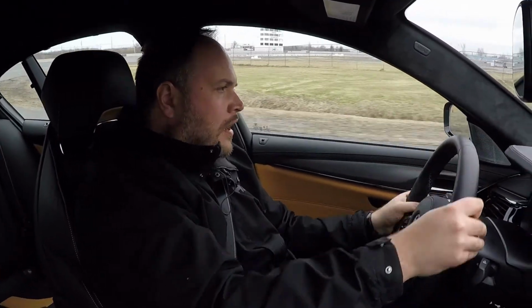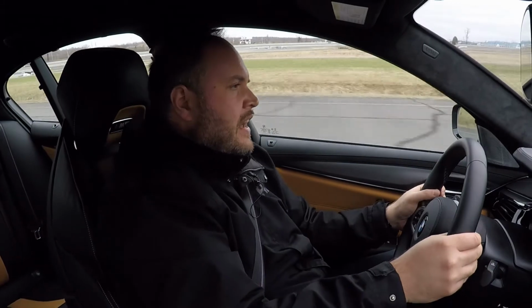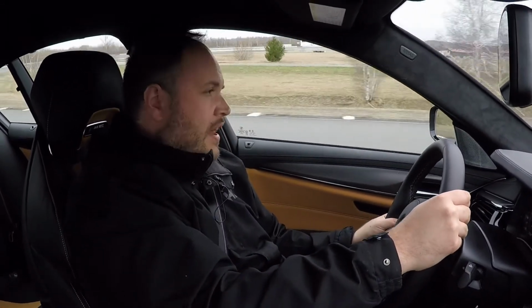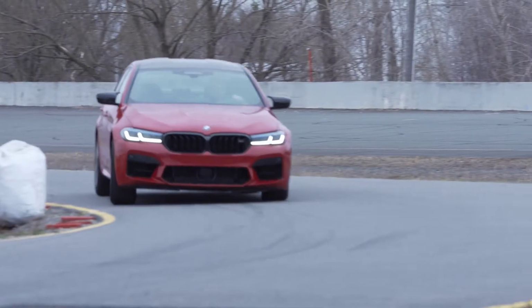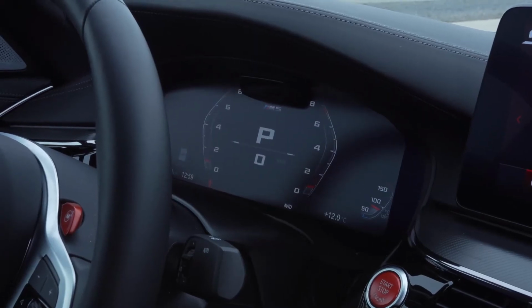Oh wow! And of course, the ass kicks out, easy to bring back, and now I'm in its most, oh god, this thing likes to wiggle. I'm in its most aggressive setting, and I need to be alert because it doesn't have any safety nets. Now I'm gonna go even further and put on M mode. Now that's gonna give me the M Performance dashboard. I have the M Performance heads-up display.